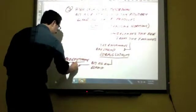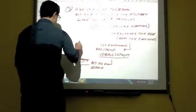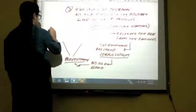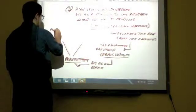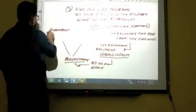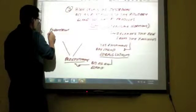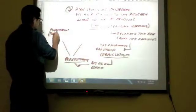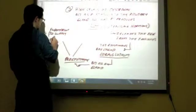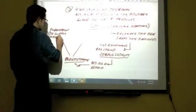This progesterone has two targets. The first one, the lining of the uterus or the endometrium. And what the progesterone does is to supply the endometrium with more blood vessels.